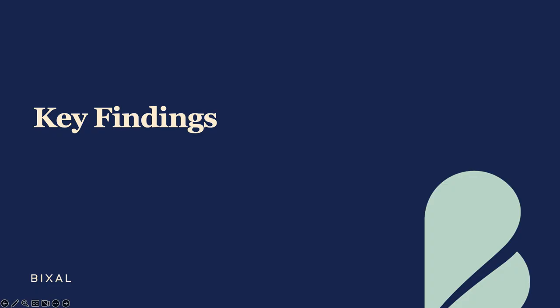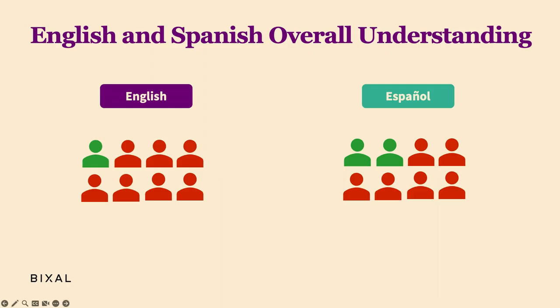Next slide. Okay, so here's some of what we found from that testing. Next slide. So overall, looking across all the questions that we asked both groups, out of those 18 participants, what we found was in English, about 1 out of 9 participants answered 6 or more questions correctly, and in Spanish, only 2 out of 9 participants. So that's across the board. It seemed like in both languages, people were equally confused about what this tool was and what they would expect from using the tool. So, next slide.